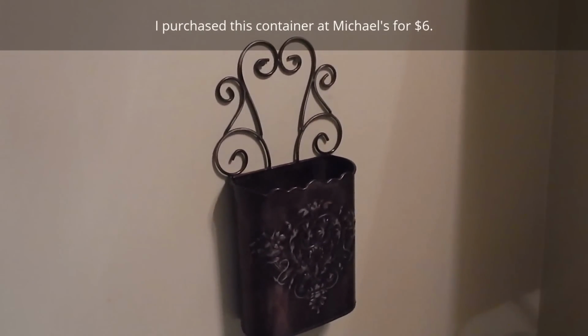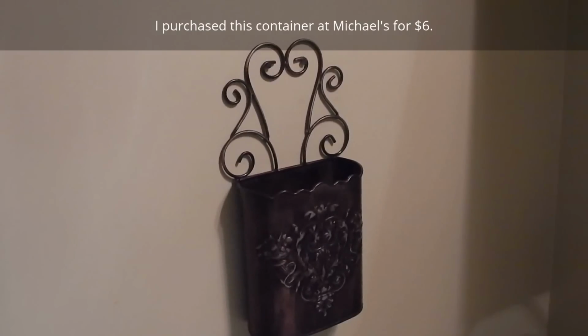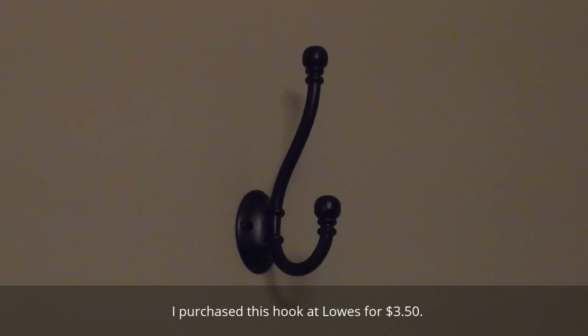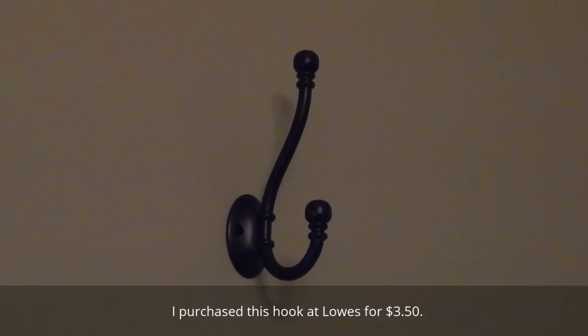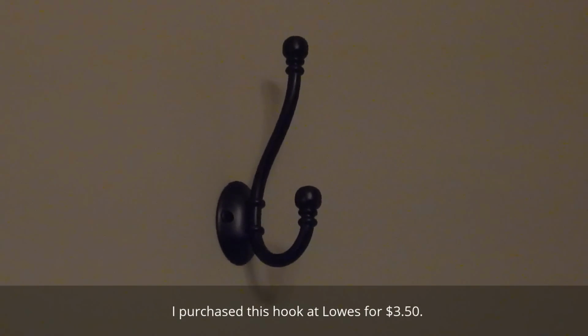Now this small metal container is by the Ashland Collection. I purchased it at Michael's. I decided to mount it on the wall and use it as a magazine rack. I installed this small robe hook just to assist my friends and family when they stop by for a visit and they need to make a quick change so they can get nice and comfortable.